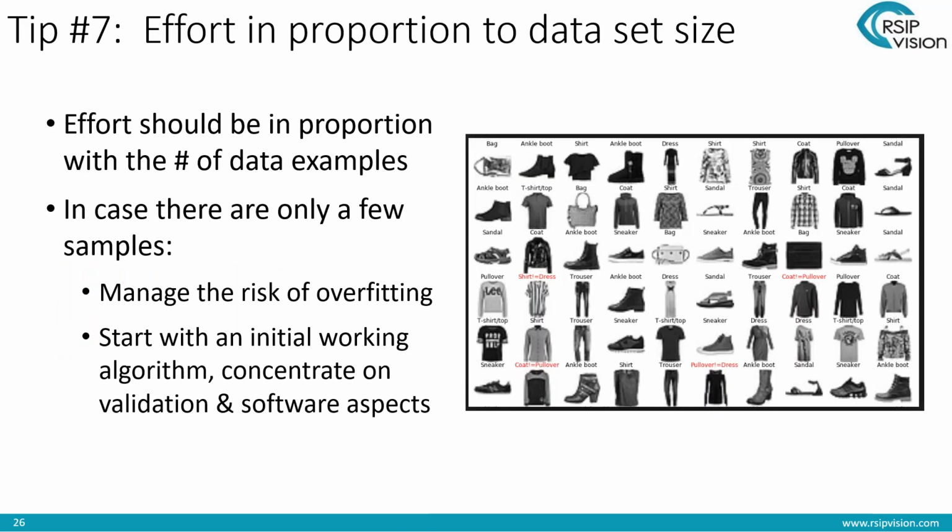Tip number 7 in project management. So the effort should be in proportion to the size of the data set. This means if there are only a few samples, you want to manage the risk of overfitting. Before you have enough data, or at least as much data as you ever expect to have, you don't want to work too hard, so to speak. You don't want to overfit to it. You want to start with an initial working algorithm, concentrate on validation and software, and save most of your tweaking of the networks and of the architectures and all the fun algorithmic stuff to a stage when the data is really there in the form that it is expected to be in the real world.